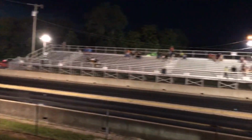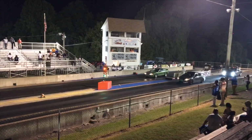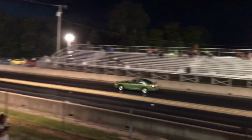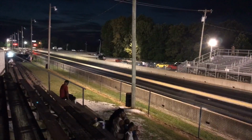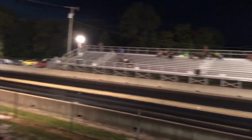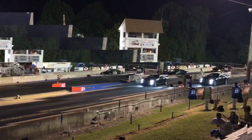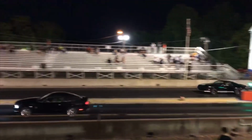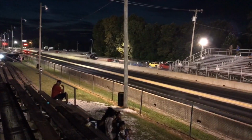For the win. Other car broke out, I think. It'll be close. Double breakout win. They both broke out. And the tie goes to, I guess, the winner at the end. Does roll out in that other Camaro. That's pretty cool.